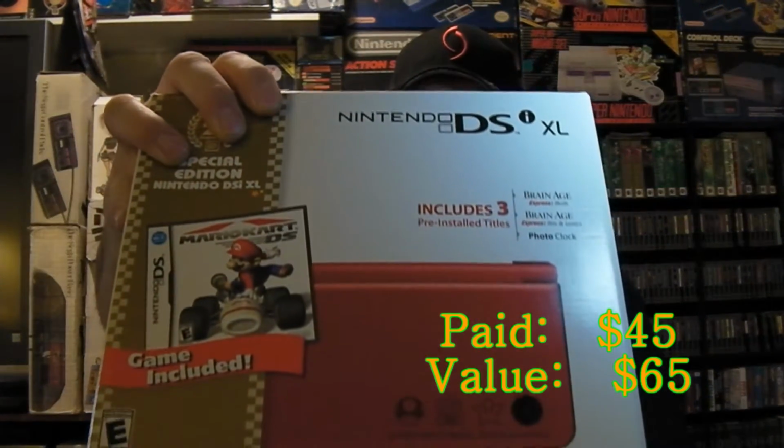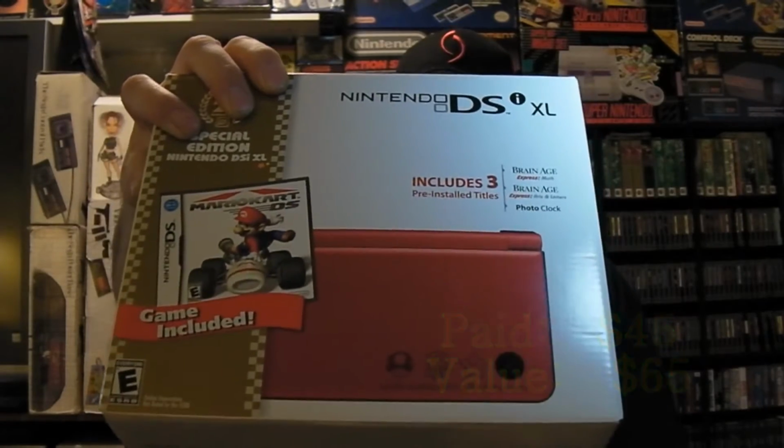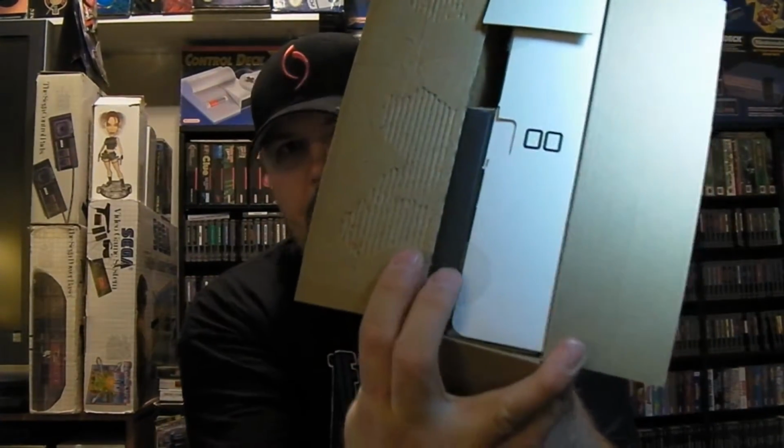First off, we got the Nintendo DSi XL Mario 25th Anniversary Edition. It is complete. See, we got the game in it. Got this for a really good deal. I already have it, but I could use this for trade fodder. Or just hold on to it. I mean, somebody I know probably wants this, so I'll probably end up trading it. But I didn't want to pass it by for the price.